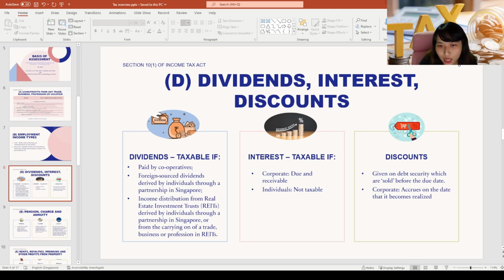So interest is actually taxable for corporates but not taxable for individuals. Okay, so corporates, if they put their money in the bank and earn interest, they are taxed on it. Whereas as an individual, I'm not taxed on it. Okay. Lastly, we have this thing called discount. So if you actually buy those things called T-bills, treasury bills, right? If you want to buy like say 10k treasury bills, maybe they will sell you at 96k, that kind of thing.